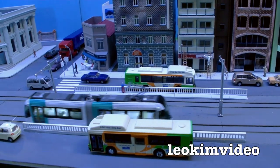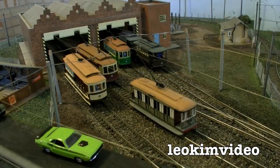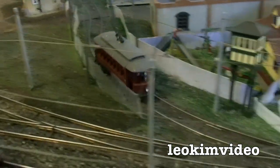Anyway, please enjoy what I recorded at St. Luke's Model Train Exhibition, and up the end I might throw in a picture of the spider wasp, so don't get scared if you see it.